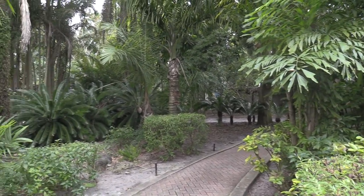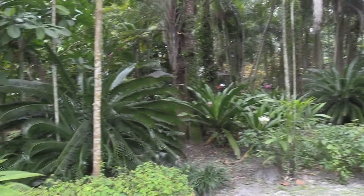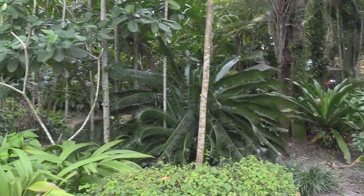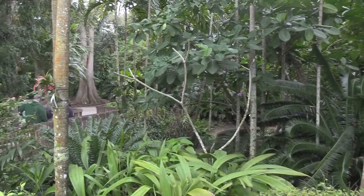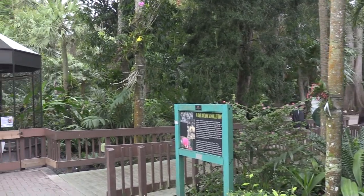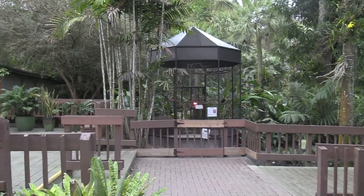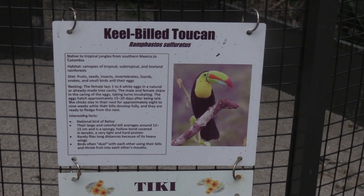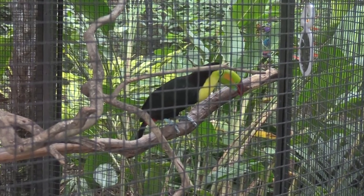So this showed you the signage about the botanical collection. Very lush, tropical. You've got birds scattered throughout. You got a keel-billed toucan. Wow, this is a pretty bird.